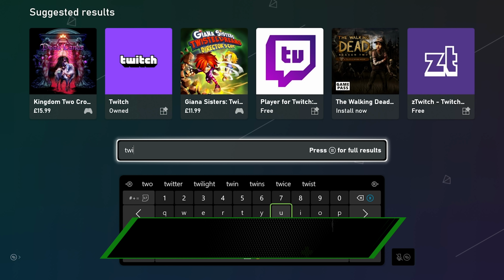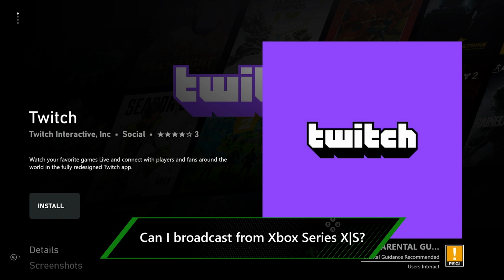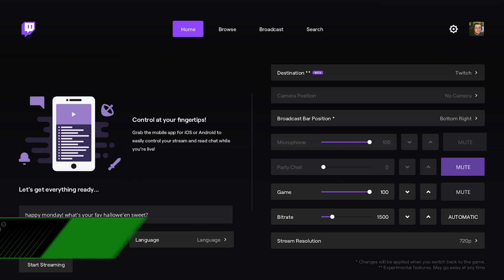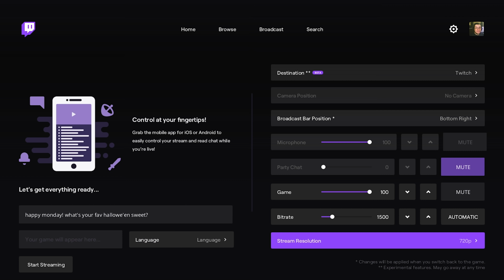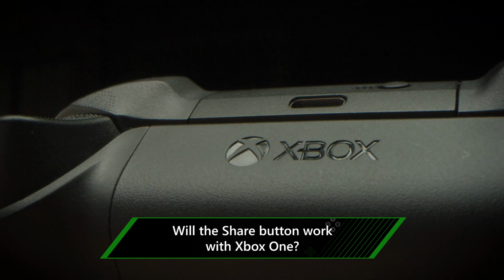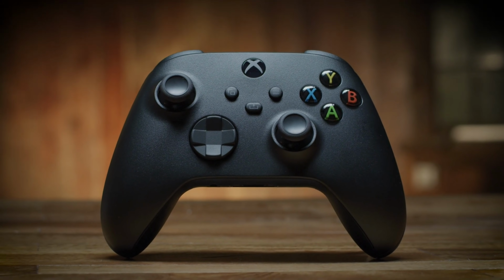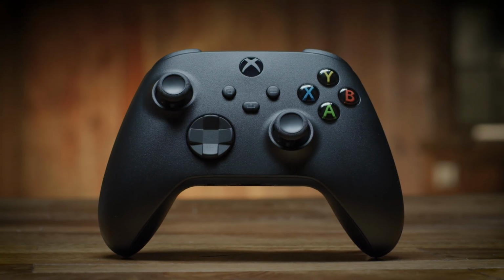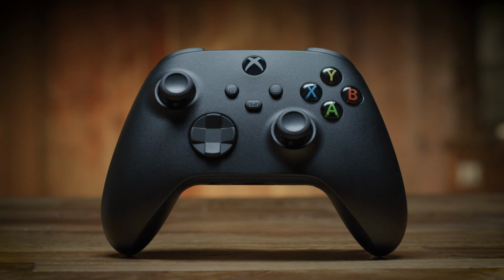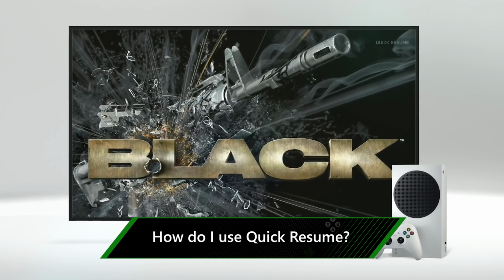You can actually stream live onto Twitch straight from your console. Just search for the Twitch app in the Microsoft Store, install it on your Xbox, and you are ready to start broadcasting. If you're using your new controller with an Xbox One, then yeah, the share button still works exactly the same as on Xbox Series X and S. God bless cross-compatibility.